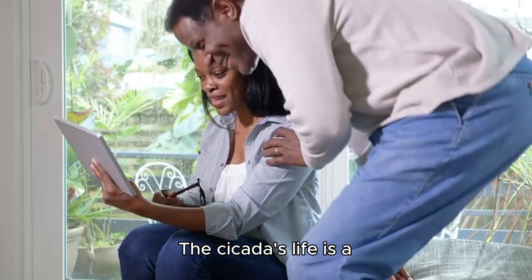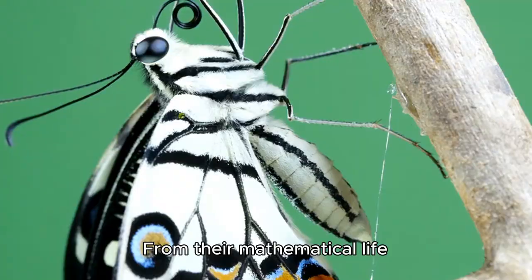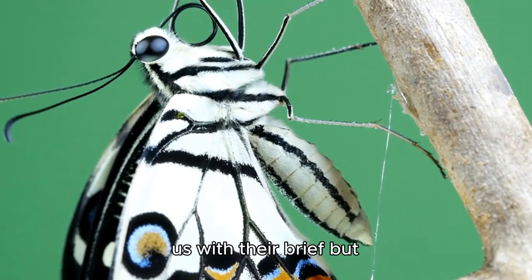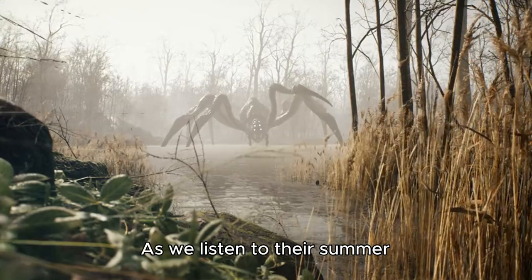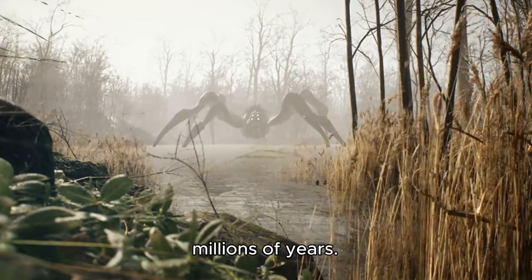The cicada's life is a testament to nature's ingenuity, a story of patience, timing, and evolutionary brilliance. From their mathematical life cycles to their deafening choruses, these remarkable insects continue to captivate us with their brief but spectacular appearances. As we listen to their summer songs, we're hearing not just the call of a mate, but the echo of an ancient survival strategy perfected over millions of years.